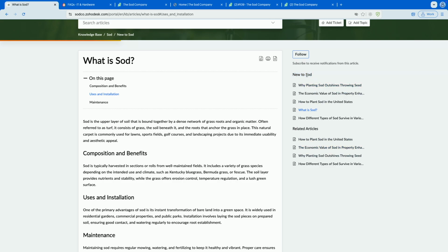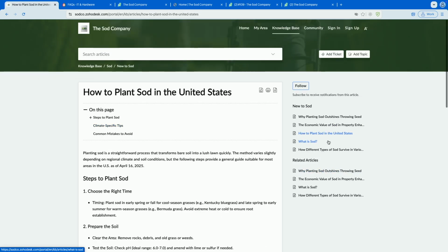So you already have all of the information posted. I now understand as a new homeowner who needs to fix his backyard, this is what sod is. That's great. Now what I need to know is how to plant it because I need to go buy more sod. I need to lay it in the rest of my backyard. So right in the related section, there's just another article that gets me right to the next step. So we're providing even more information than the customer was expecting when they first got here.